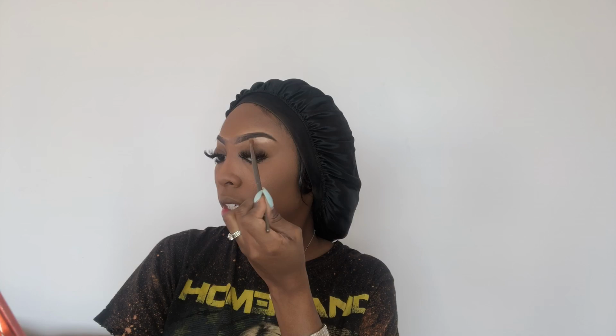Okay, I'm gonna take my really thin, fluffy brush, and I just use this a lot for my highlight because, I don't know, it just really gets my point across. So I use this. I'm using this Anastasia Glow Kit, her palette, and I know they have NYX highlighter, which is really good, but I ran out, so you know I had to dip into my expensive one.